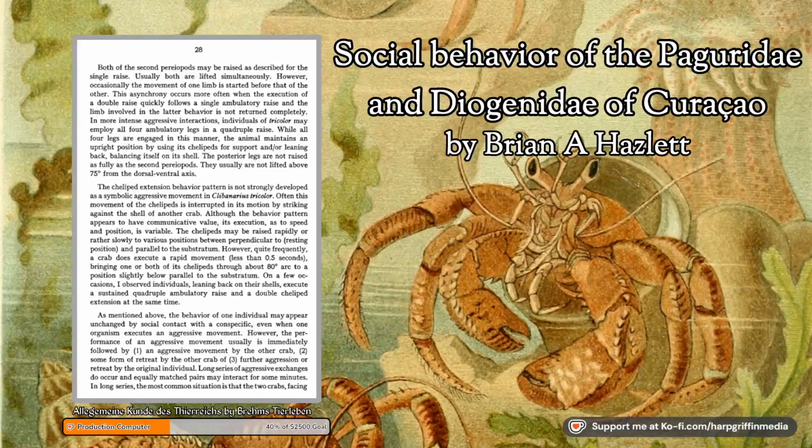the substratum. However, quite frequently, a crab does execute a rapid movement, less than 0.5 seconds, bringing one or both of its chelipeds through about 80 degrees arc to a position slightly below parallel to the substratum. On a few occasions, I observed individuals leaning back on their shells execute a sustained quadruple ambulatory raise and a double cheliped extension at the same time.